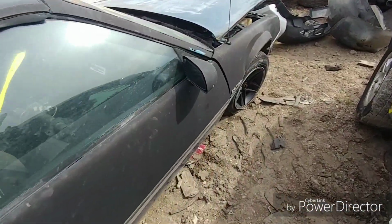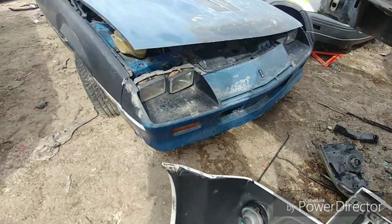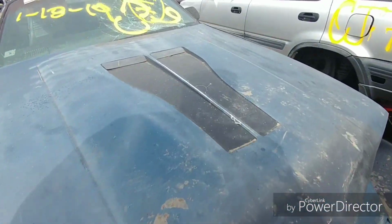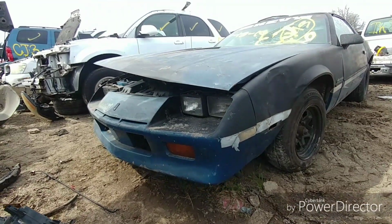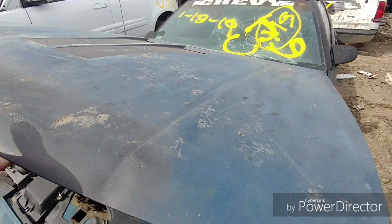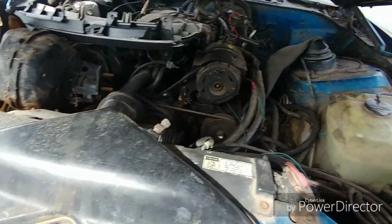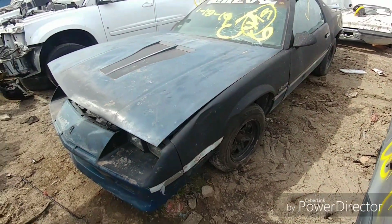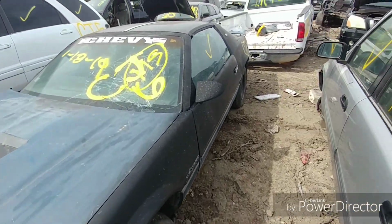Got T-tops on. Dented up on that fender. That's fender two. Six cylinder, be mostly all there. Wonder what year this is. I don't know what year this one is. There's another third gen Firebird in this yard I want to check out, so let's check that one out too.